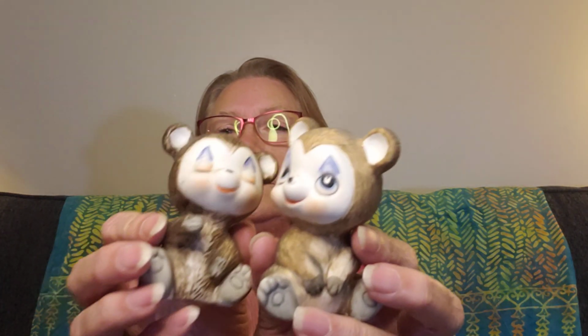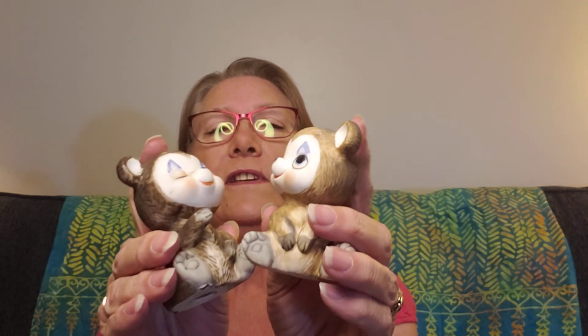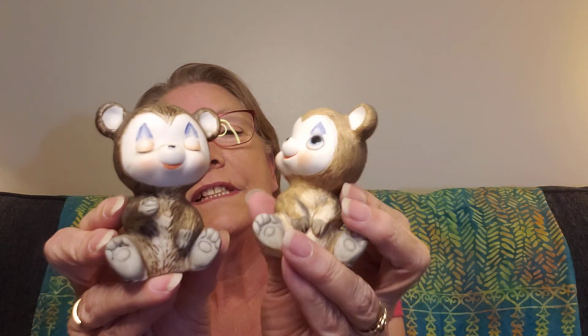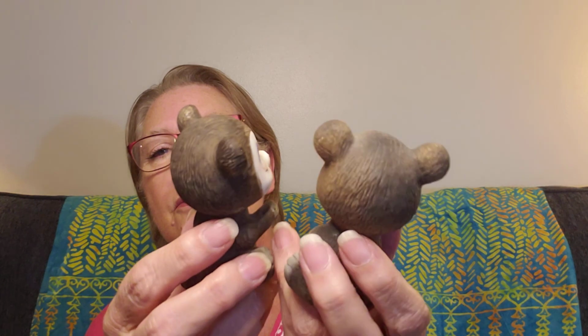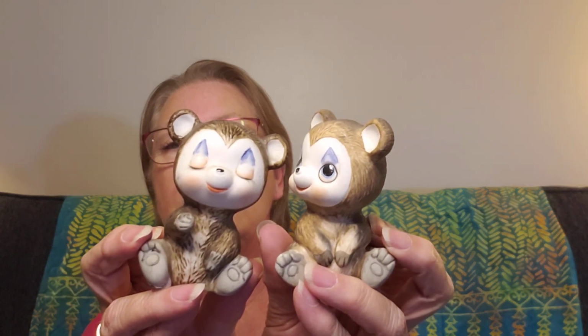These are Lefton. Two cute little bears. They're not salt and pepper shakers, they're just little figurines. But they are cute. They feel almost like a bisque. One's all dreamy-eyed, and the other one's checking her out. Aren't those sweet? No chips, no cracks, no paint loss, just cute little bears.